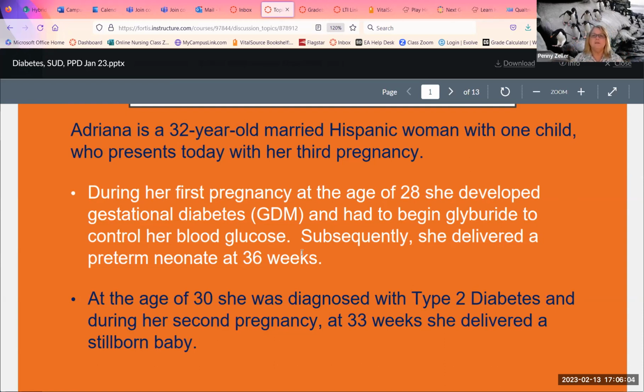Okay, how do you feel about this pregnancy? Because there's a 50% chance that it wasn't planned, right? So you need to make sure you're asking those questions. So you're concerned about her health status as well, her psychological health status here. We want to make sure she's beginning to check her blood glucose on a regular basis. We want to talk to her about her intake and all that, okay?